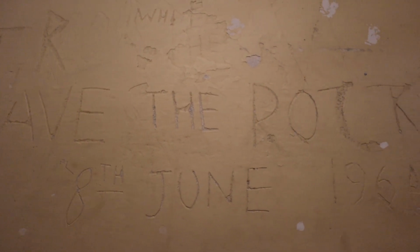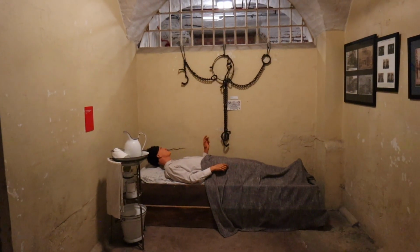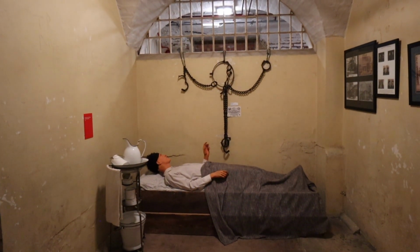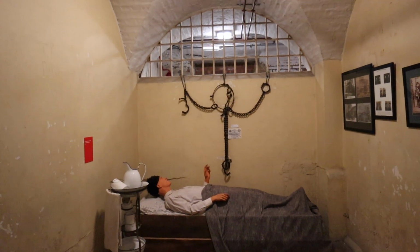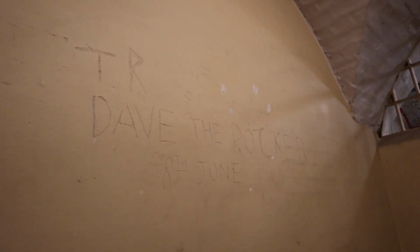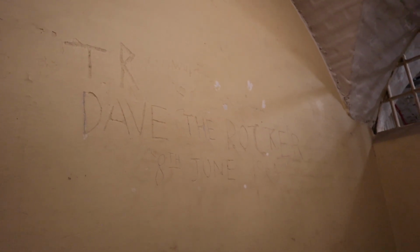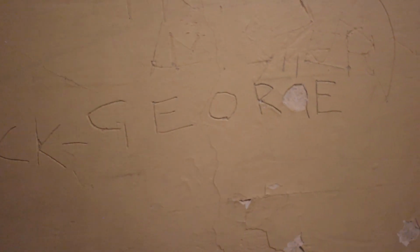This is a piece of original graffiti written by Dave the Rocker when he was banged up after a huge scuffle between the mods and rockers in 1964. We're pretty confident that is a genuine Dave the Rocker. 8th of June 1964, fits in timing-wise. Yeah. They're not so sure about the authenticity of Beatnik George's graffiti.